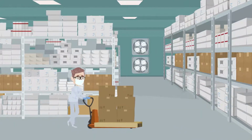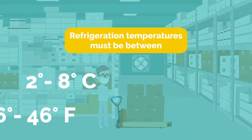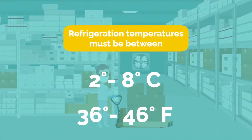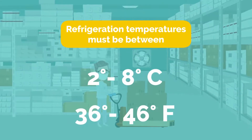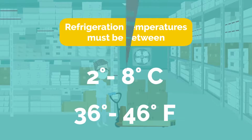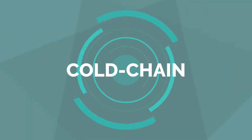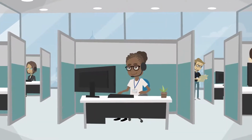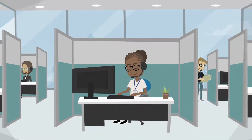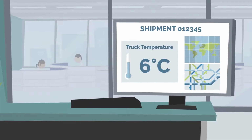For vaccines that require refrigeration, the temperature must be kept between 2 to 8 degrees Celsius and must be closely monitored from the point of creation all the way through delivery. To protect the integrity of the vaccine, manufacturers deploy cold chain capabilities. Cold chain is how the temperature of perishable products is managed in order to maintain quality and safety from end to end in the distribution process.